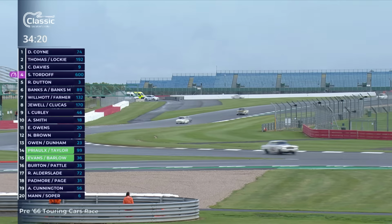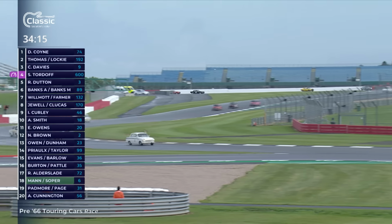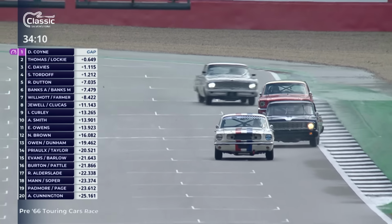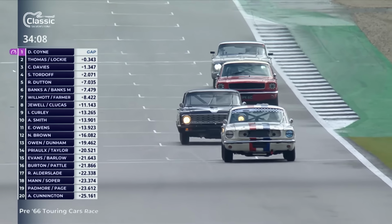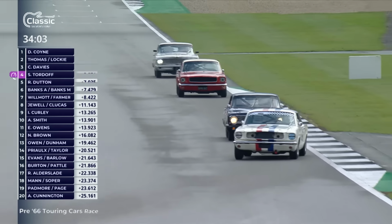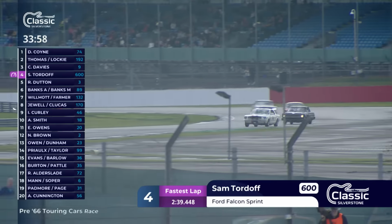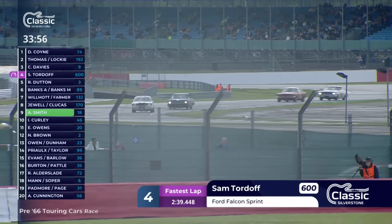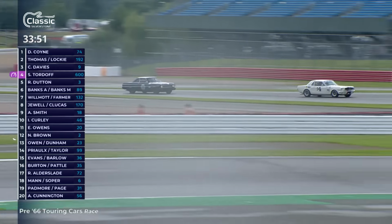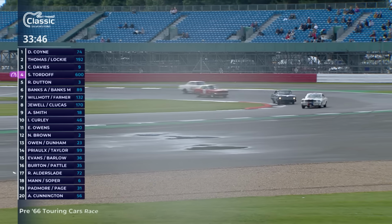But lovely car control. In the background, Richard Dutton's coming under pressure again from the Alfa of Andrew Banks. So the white Lotus Cortina definitely not comfortably in 5th place. It's a tiny gap to Banks, and then Wilmot as well, and behind them we've got Mark Jewell, who's also doing a good job in the number 170 car. Marcus Jewell it is, in another of the Lotus Cortinas that he'll be handing over to Ben Klukas, who's very rapid later in the race. And another fastest lap for Sam Tordoff at the back of this group, but can't find a way past Craig Davis at the moment.